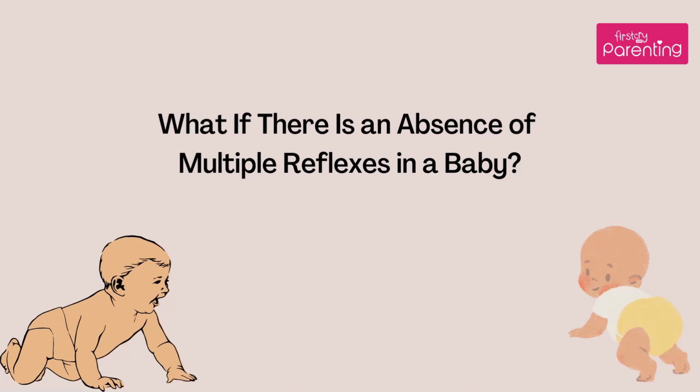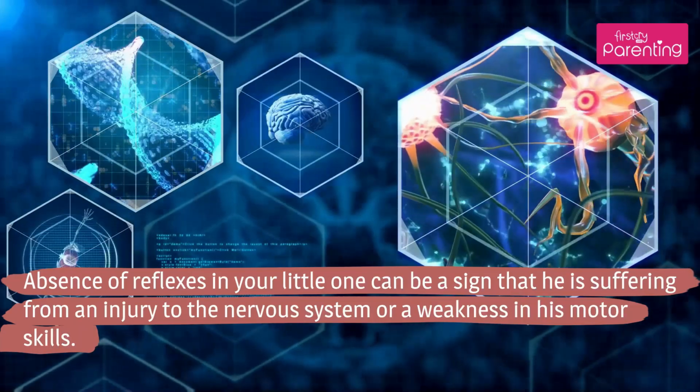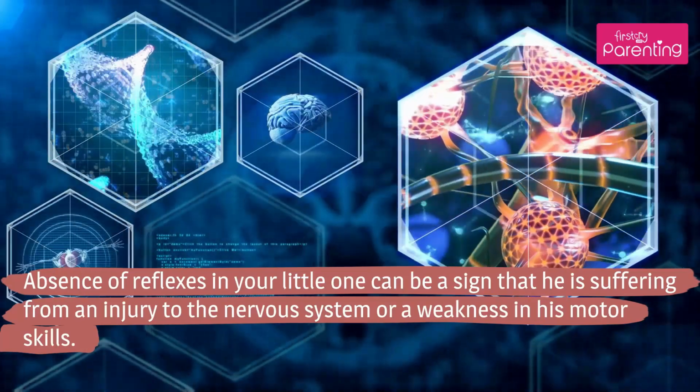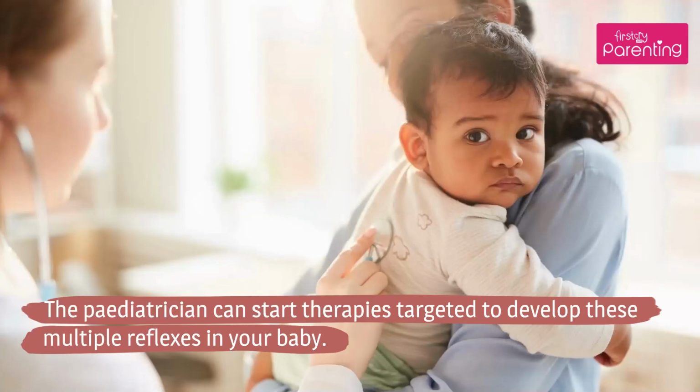What if there is an absence of multiple reflexes in a baby? Absence of reflexes in your little one can be a sign that he is suffering from an injury to the nervous system or a weakness in his motor skills. The pediatrician can start therapies targeted to develop these multiple reflexes in your baby.